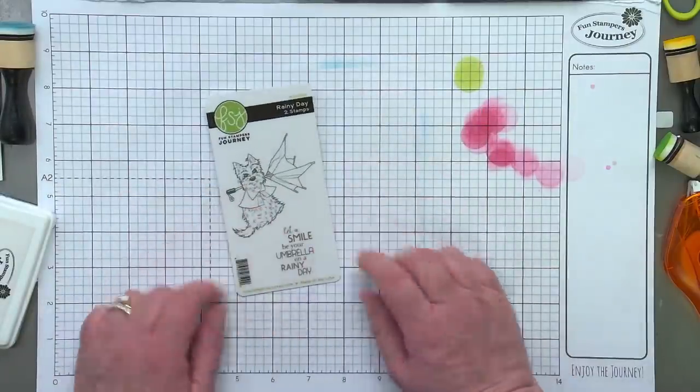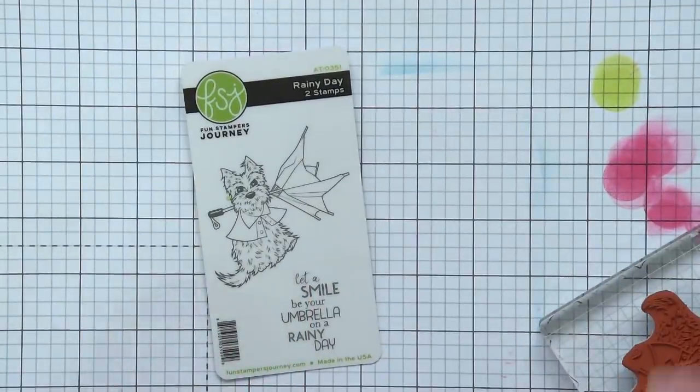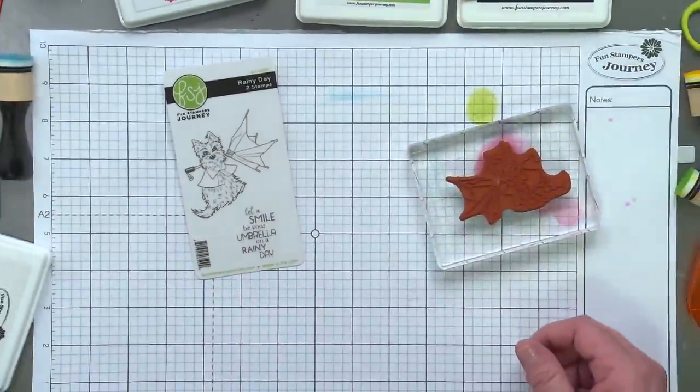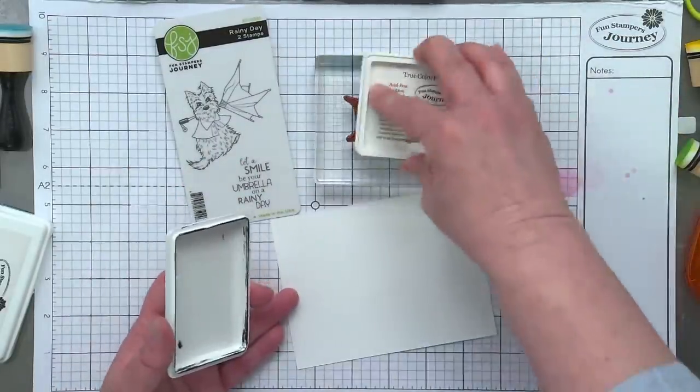So this little guy is called Rainy Day, and isn't he adorable? And I love the sentiment. It says, let us smile, be your umbrella on a rainy day. So this guy looks like he had a little problem with his umbrella, didn't he? Oh my gosh, I love it. So I'm going to ink him up just so you can see how absolutely gorgeous he is when he's stamped up.